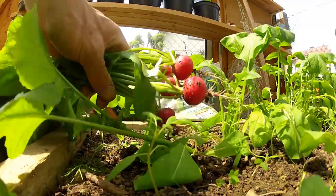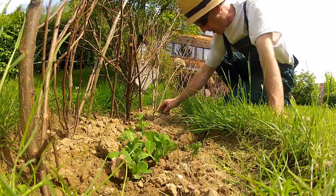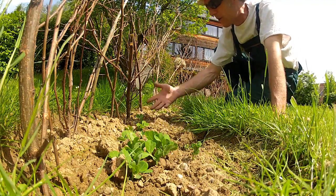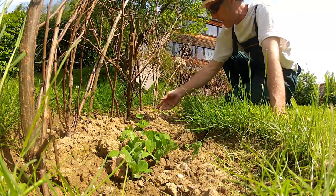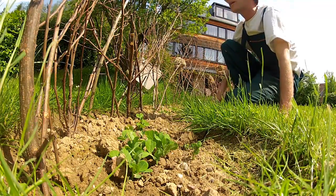So I'll go and eat those now, I think. These peas are coming along nicely, and I've put a few little French beans, so all these peas will go up and climb among these thorny branches and beans, and I think it's going to work nice, that thing.